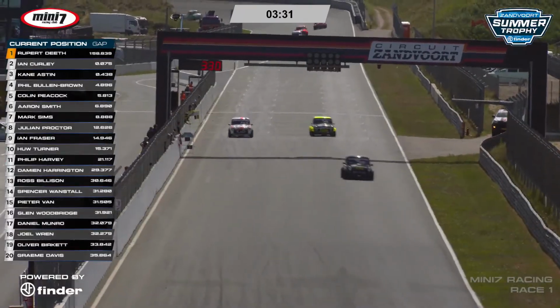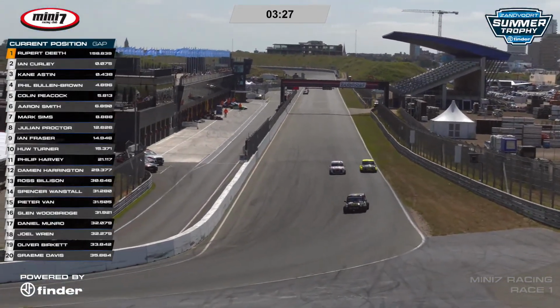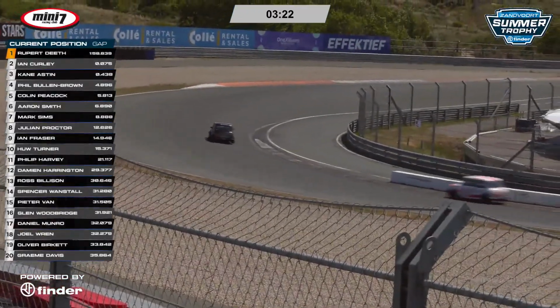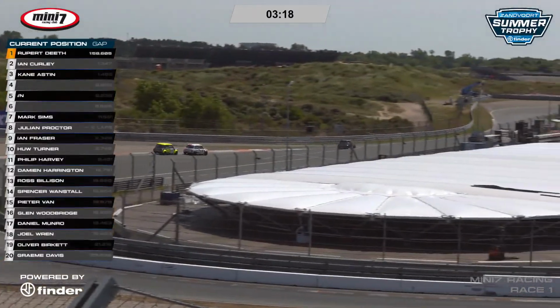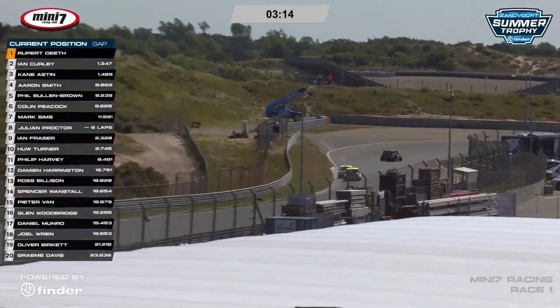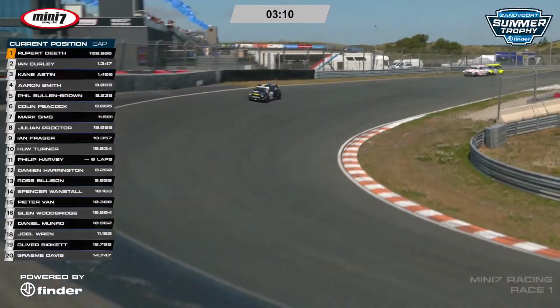And now we got Kane Aston trying to overtake Ian Curley. I don't think he will manage this way, if he does a switchback and gets back to the inside. No, he doesn't. And look at the advantage that Rupert Deeth now suddenly has. Almost second and a half because the guys behind him are fighting. Yeah, and they're really fighting.